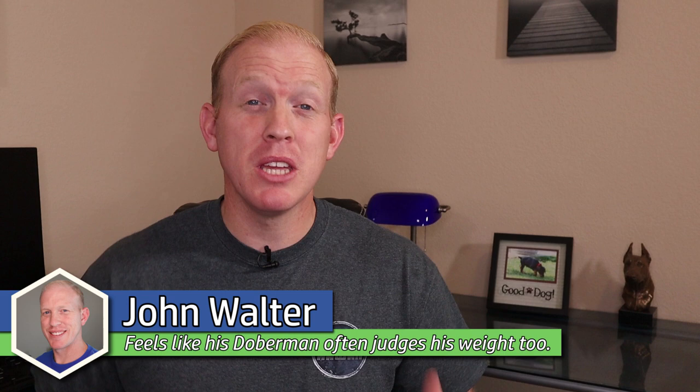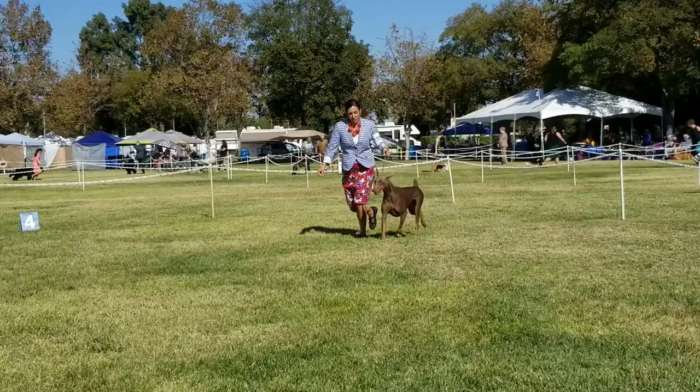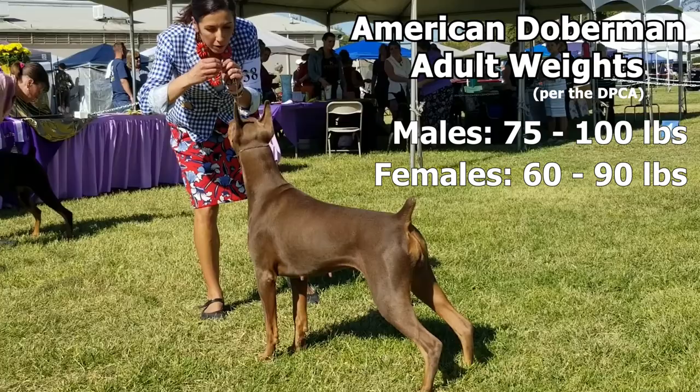So what about when they're full-grown adults? Well, these are still considered medium-sized dogs, which honestly is strange to me because they seem like big dogs to me. I mean, up to 100 pounds, that's a big dog to me. But I don't know, maybe I just had small dogs growing up. They're considered medium-sized dogs technically. And as an adult, the males can be between 75 to 100 pounds and the females between 60 to 90 pounds. In reality, your dog's adult weight can vary a little bit outside this range too on either side, and it's certainly possible to have a completely healthy Doberman outside this weight range.